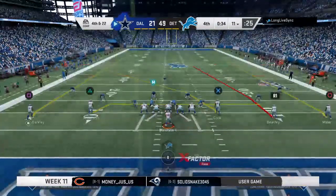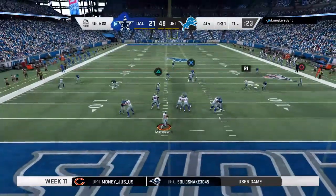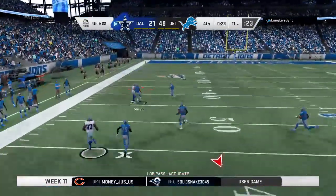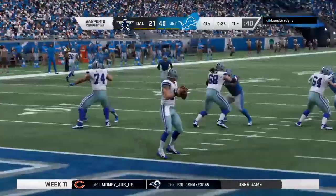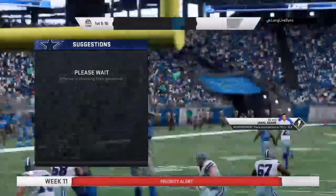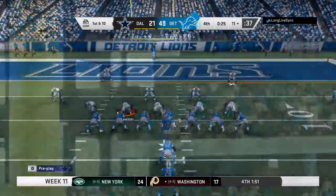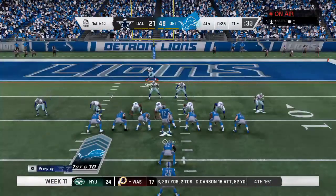Boy, not deterred from those first 2 failed attempts. They're going to go a 3rd time here on 4th down. Now a desperation throw deep downfield. And they will not be able to hook up there. It's incomplete. They had to go for it with such little time remaining. And now possession will go over inside the 15-yard line.